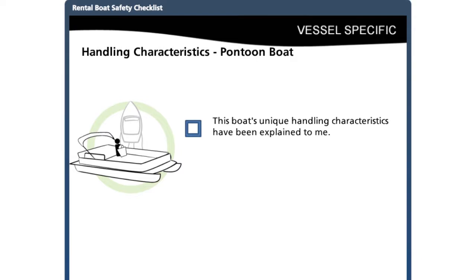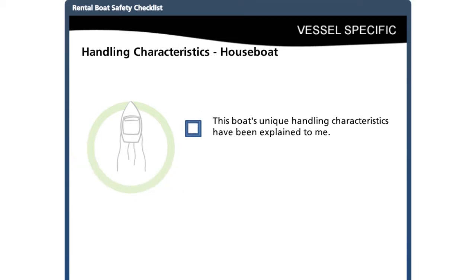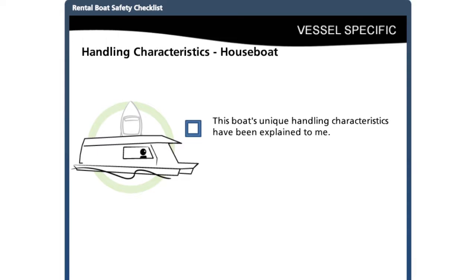Pontoon boat. Stay seated while the boat is in motion. Also, ensure that all guests are accounted for at all times. Wind can easily affect pontoon boats, particularly while docking. Houseboat. Take a head count before starting the motor.